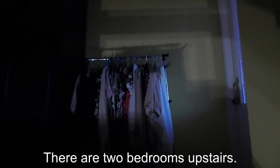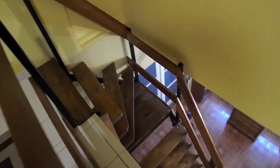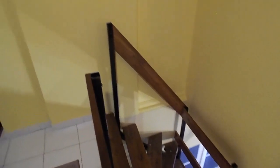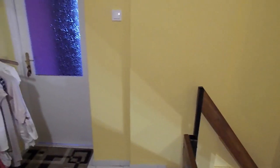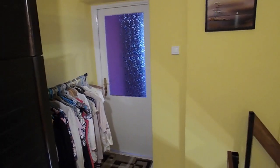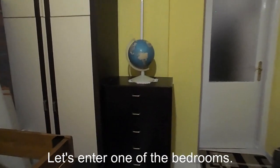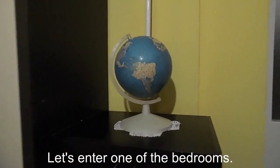At the end of the stairs, there is a small room, a landing area. From here, you have a nice view of the stairs. Upstairs, there are two bedrooms. Let's go into one of them.